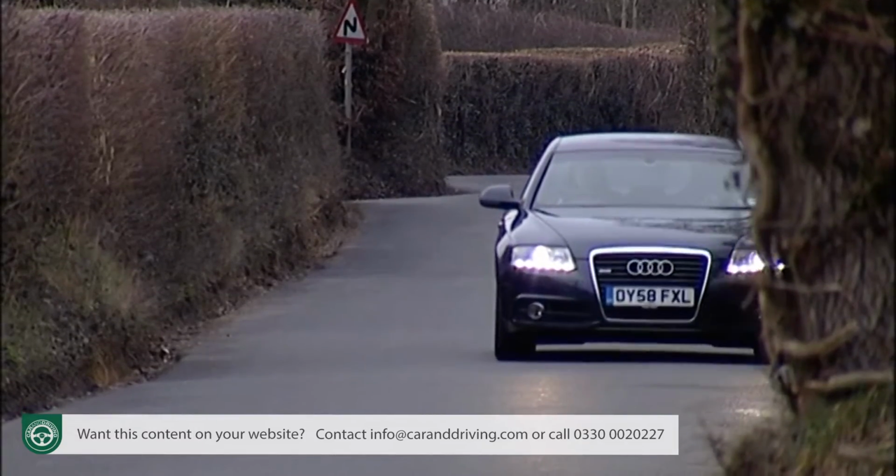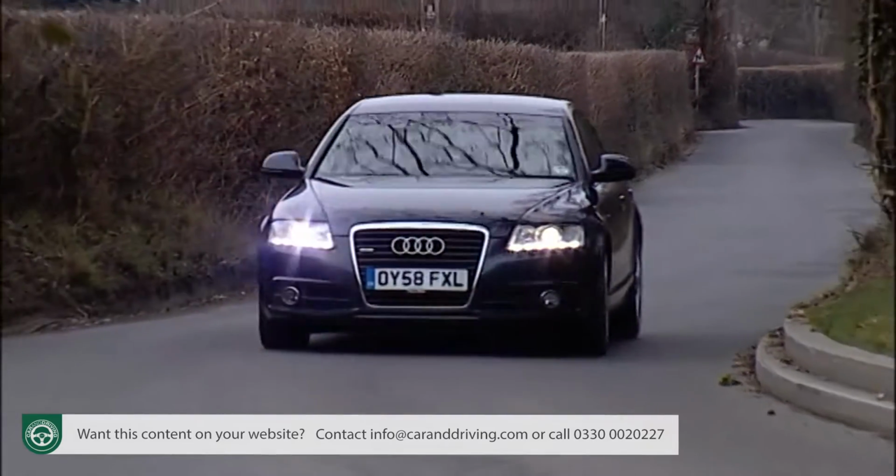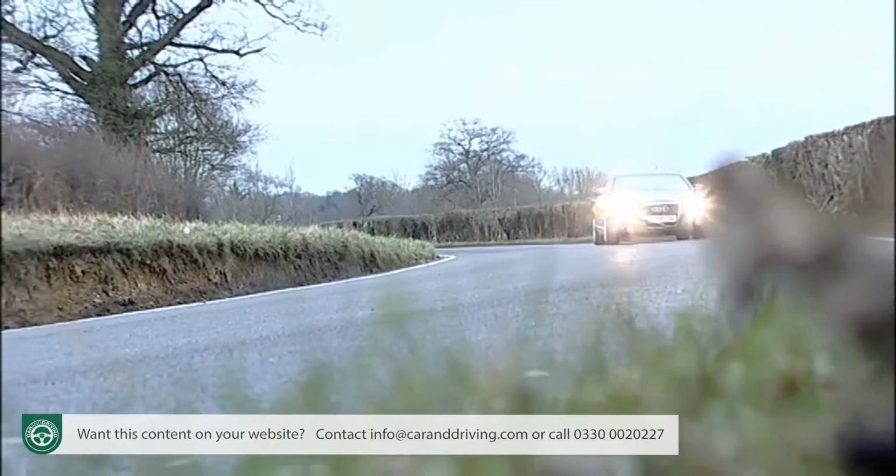Compare that to the 37.4 miles to the gallon and 174 grams per kilometre of CO2 figures that you get in the equivalent 2-litre TFSI petrol model, and you can see why so many A6 buyers go diesel. At the other end of the range, the 3-litre TFSI petrol supercharged model that I'm driving here returns 30.1 miles to the gallon on the combined cycle and puts out 219 grams per kilometre of CO2. Now, that's a big improvement on the variants that it replaced, but it's still slightly down on its BMW 530i alternative.